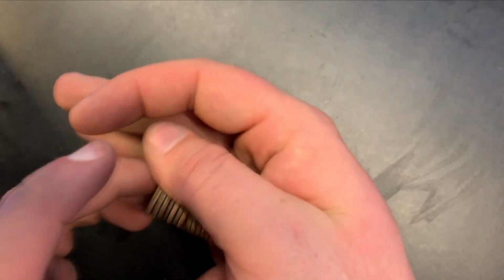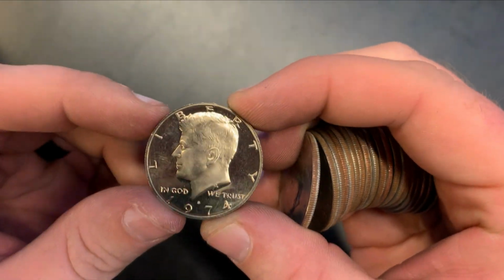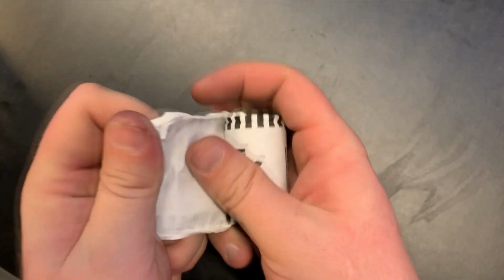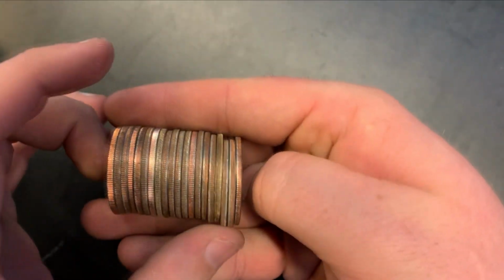Roll number 35 is going to yield us a proof. All right, non-silver this time, 1974S. We'll come back with our next find. Proof and silver time. Ooh, a couple of interesting ones.